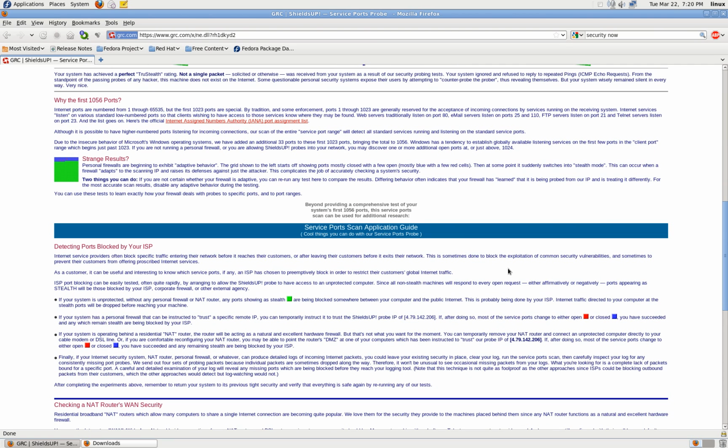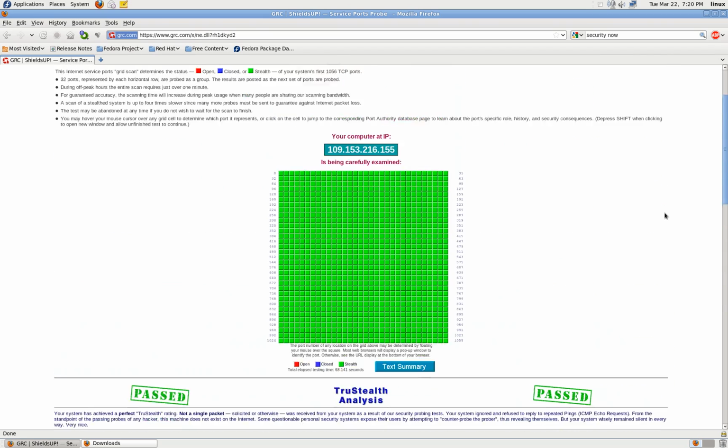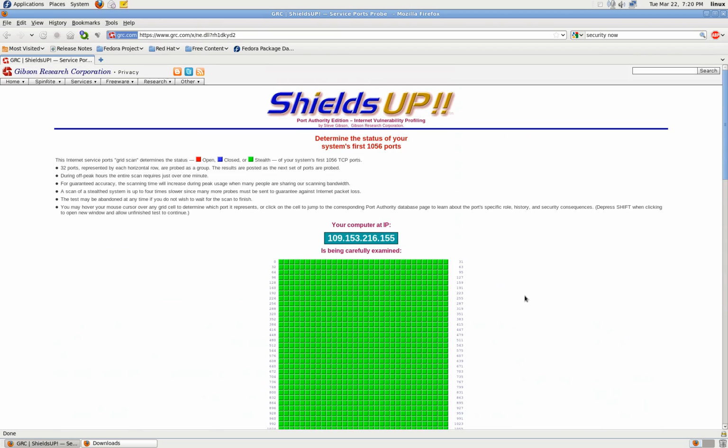Now your ISP does block a certain amount of ports for security, but there's also a certain amount of ports on your computer that is your responsibility.